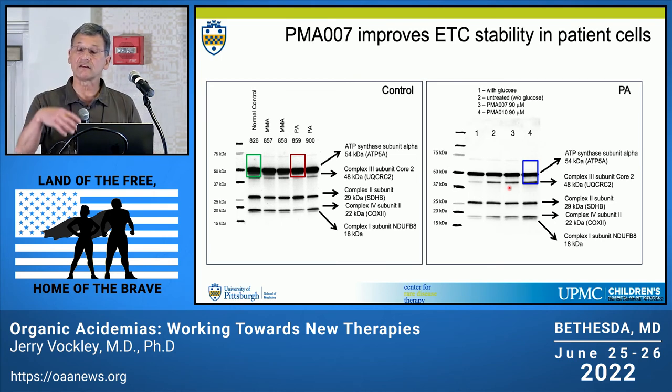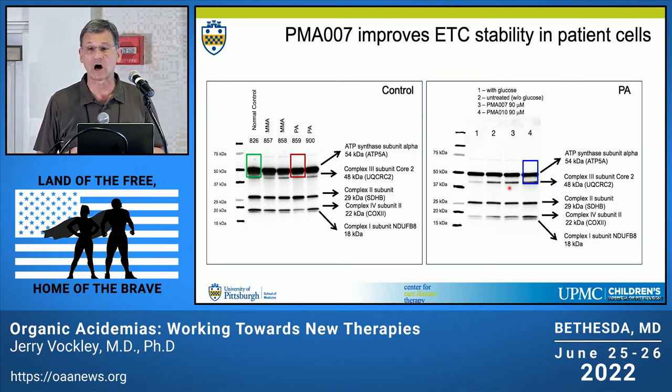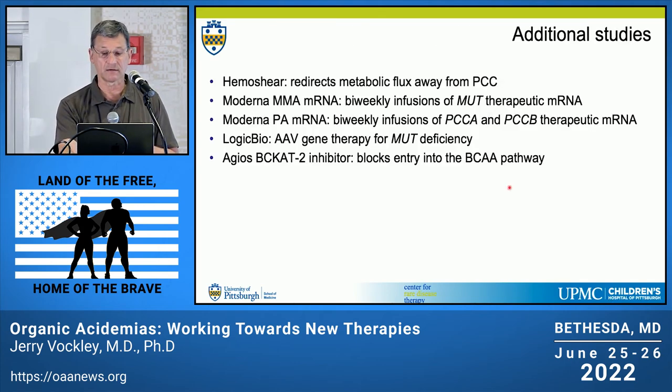We're dealing with secondary effects rather than primary effects, and then the question is going to be, how does that affect the body? To do that you have to start looking at animal studies. So there are some additional things that are going on.